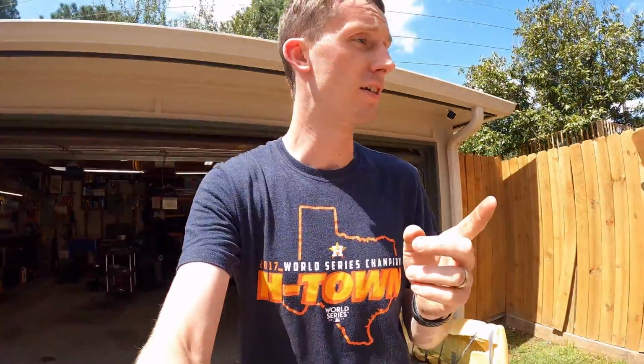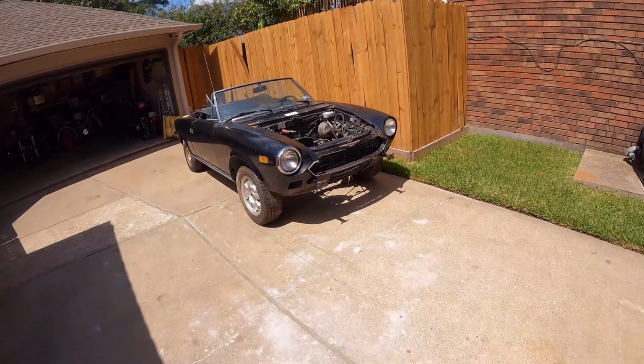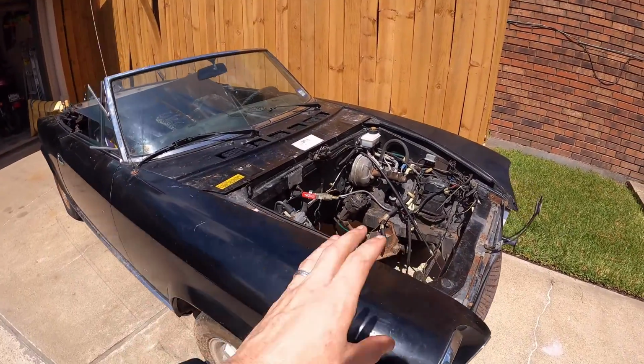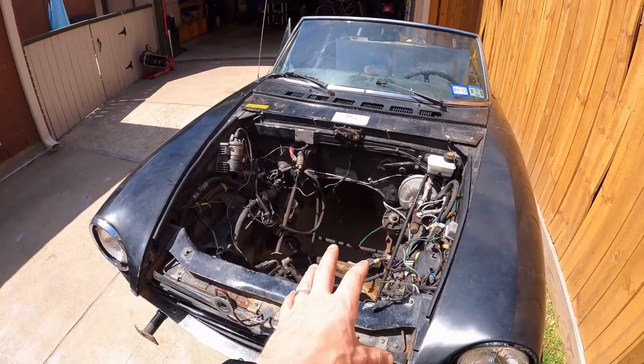But I'm gonna step out here in this hot Texas sun, and we're gonna take a walk around it. It's right here, y'all ready? And there it is. Now, this is just how you see it now. There's a lot of pieces that are in the car. So this is an 82. It was originally a fuel injection car. A lot of the pieces are still here.